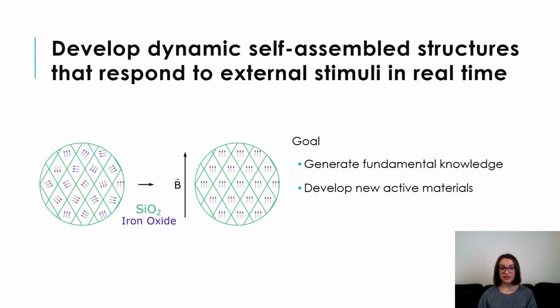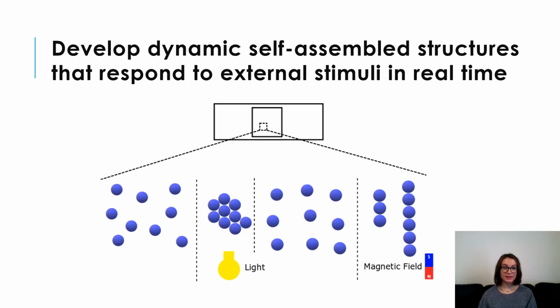The goal of my project is to generate more fundamental knowledge about the self-assembly of these particles and hopefully develop new active materials. This will be done by taking the superparamagnetic particles and placing them in a 2D environment. Initially, if we don't expose these particles to any external stimuli, we expect to see a randomly dispersed sample, as illustrated on the left-hand side.